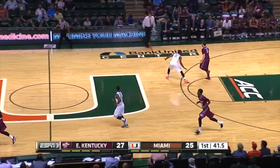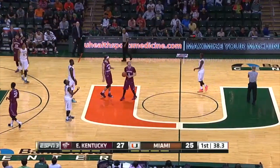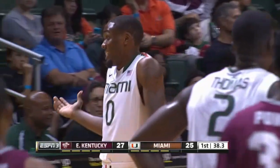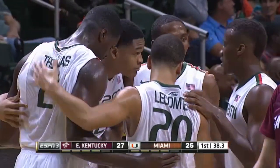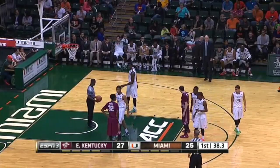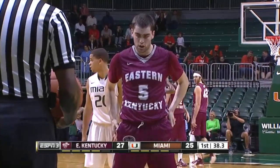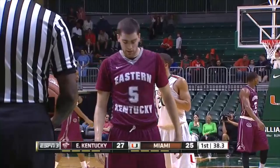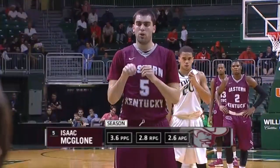4 points, 5 rebounds, has a pair of fouls, but he's been active for EKU, and the crowd thought that was a bit ticky-tacky there on Newton. Well, as a young player, you've got to understand when to gamble and when not to gamble. When the opposing team is in the bonus, that's not necessarily a good time to gamble because you might pick up a ticky-tack foul like that. Now all of a sudden EKU has a chance to put 2 on the board at the line. Muff comes in for Stutz. McGlone will be shooting.